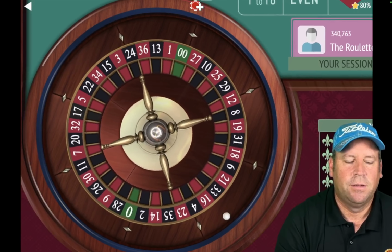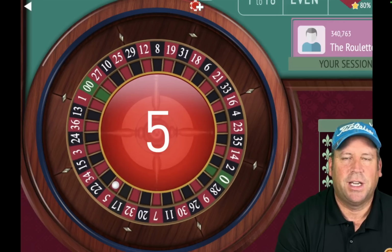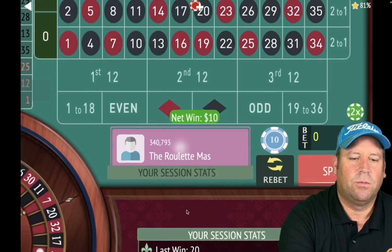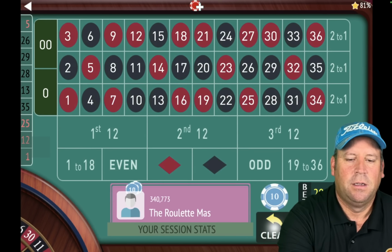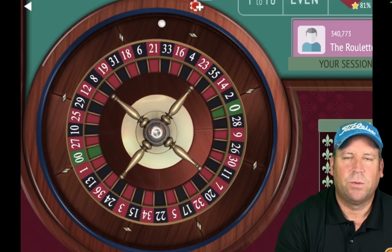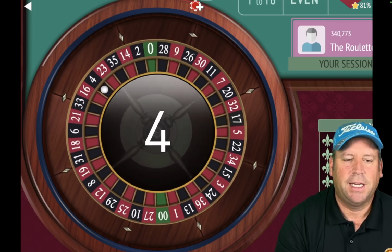Here we go. So if you get a bunch of partial wins, it can do the same thing as getting a jackpot, which would be hitting both at the same time. And that's a $10 win there. We're up 30 now. So we're just going to rebet and spin. Anytime you have a chance to reset for safety purposes, it's always good to. And that's a 4 black.